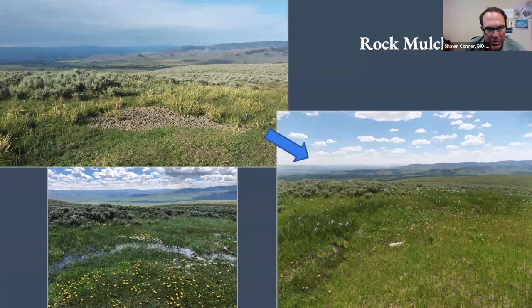Rock mulch is just what it sounds like. It's a bunch of little rocks all placed together right on the meadow surface. You can see in the upper left-hand corner, that's what it looked like after construction. We had just put it in. And this is a swale channel that was starting to erode here, and small head cuts were starting. You can see in the lower left, that's what it looked like when water was flowing over it. It kind of armored that little head cut area there. And now that water rumbles over that rock and doesn't further incise or head cut even further.